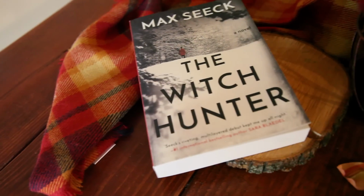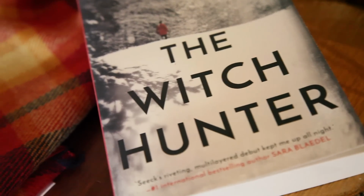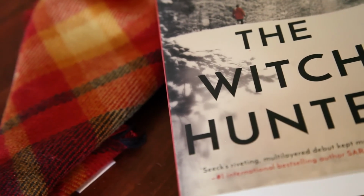Then from Berkeley, I have The Witch Hunter by Max Seek. So this one sounds like it's gonna be perfect for winter. A shocking murder in a Helsinki suburb has ties to witchcraft and the occult in this thrilling debut from a Finnish author. So this is about a bestselling author, which I love, books about authors, but his wife has been found dead, and then it seems like they are reenacting the murders from the Witch Hunt trilogy written by him. Like, people are reenacting the murders, possibly of his wife, from his books. Like, that is freaking creepy.